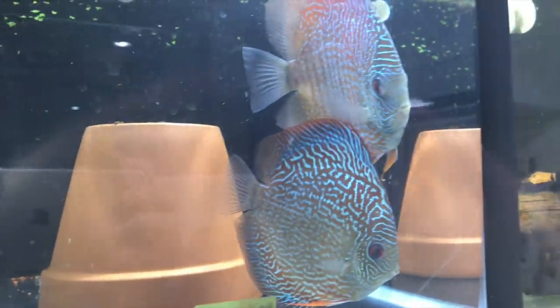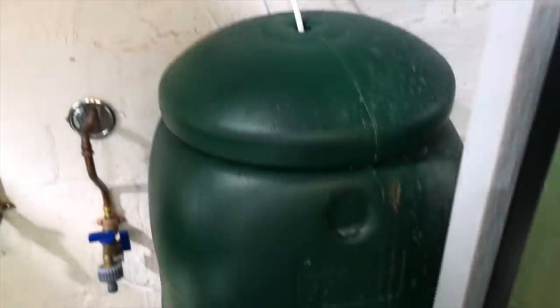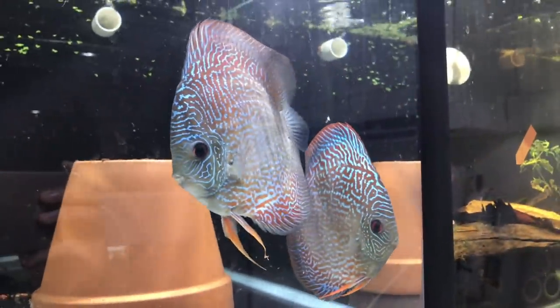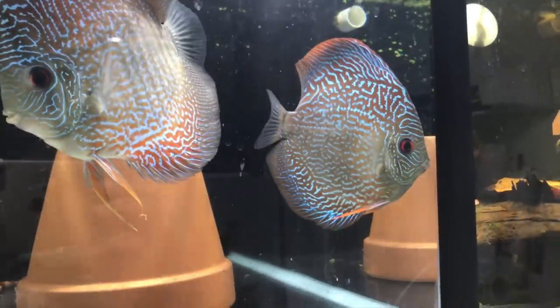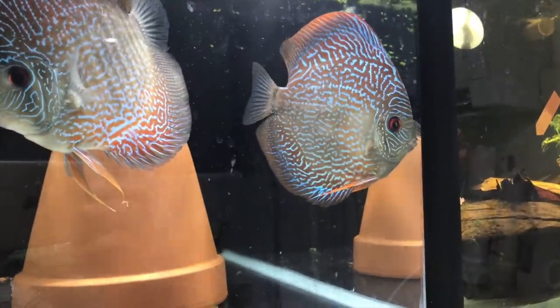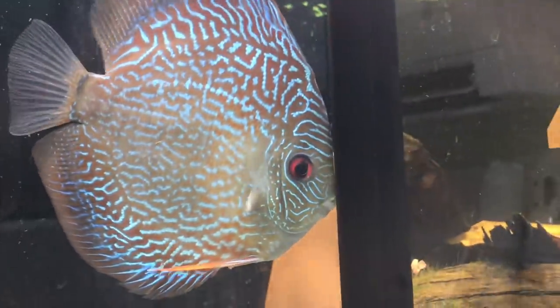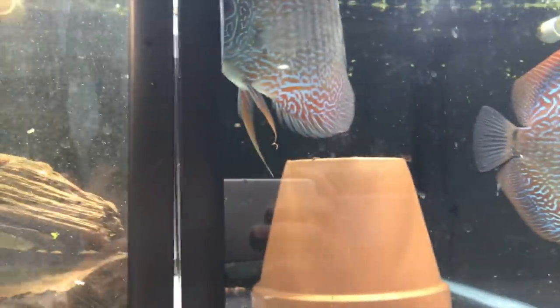Now, if you look over to the right here, you'll see I've got an RO water system, which I've been using. These guys are getting run off of RO because they need really soft water, and I'm just using pure water, so they should do really well. You can see they've colored up nicely. They've been showing some breeding behaviors, but nothing too crazy. Like, she's pecking at this corner here, which is great to see. And they've also been pecking at this corner.